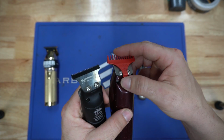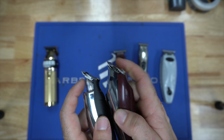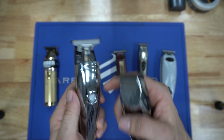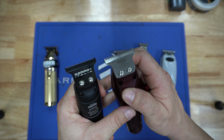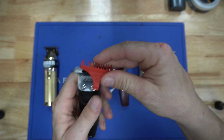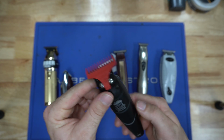The Wahl Detailer is a lot bigger, a little more cumbersome, and you're gonna get a little less maneuverability, being that they have the cutout and they have the customized face plates. You can have them gold, you can have them a couple different colors, and the blades are nearly the exact same. In fact, this is a Wahl guard clip and it fits perfectly on the Gamma, and it functions pretty good.